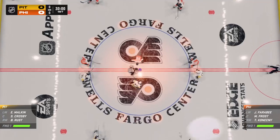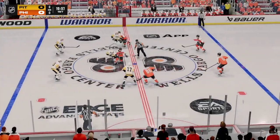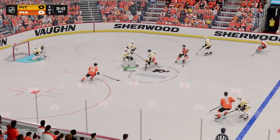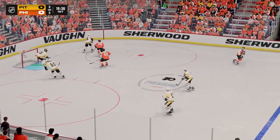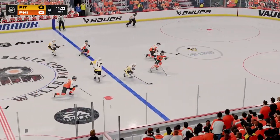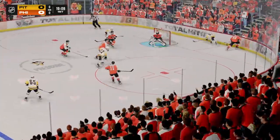Drop the puck on this one. This is what you play for. Moments like this, you can feel the energy in this building, and we are underway. There's the puck from off the bank pass. Strong defensive effort. Picked up along the wall by Crosby.